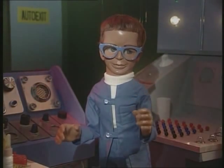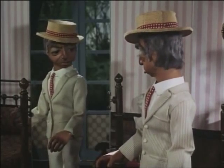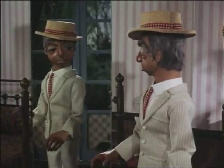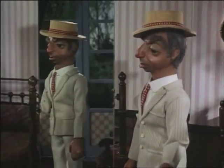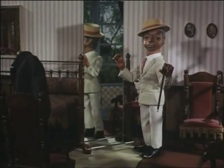He's quite a character. Jolly boating weather. Da da da dee da da. Oh, yes. When Cook sees me in this gear, she'll be like putty in me hands.